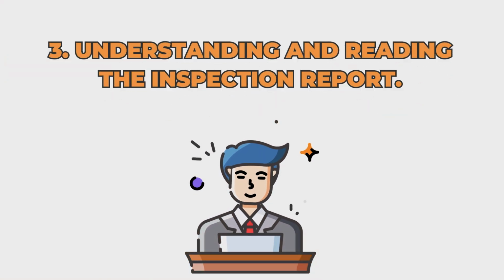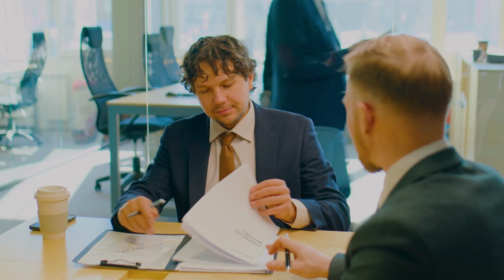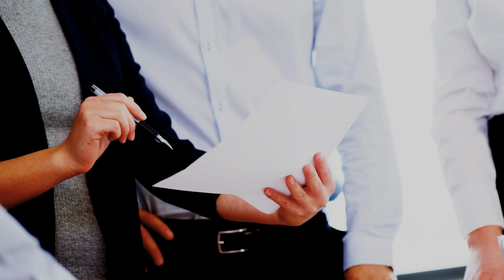Number 3 is understanding and reading the inspection report. Reading a real estate inspection report can be a bit overwhelming at first, but understanding it is essential to making informed decisions about a property. Here's a guide to help you read and interpret the report.